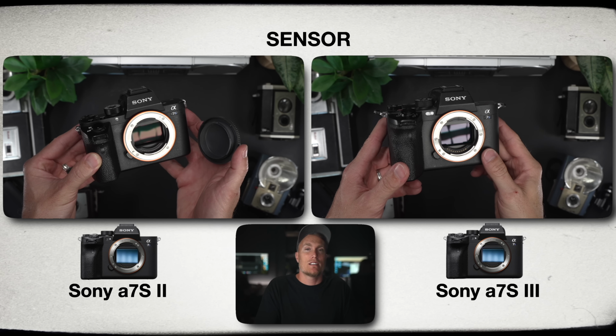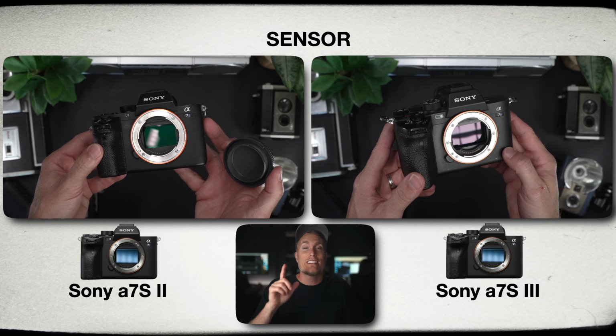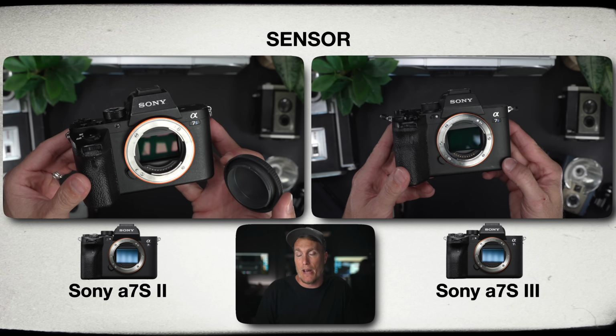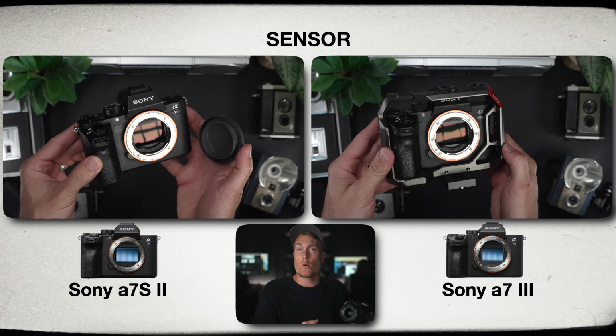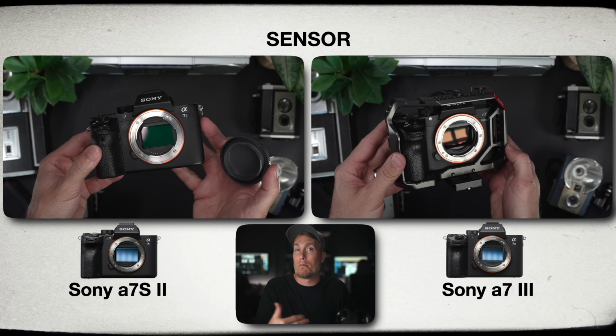A lot of you guys have commented on older videos where I compare older sensor cameras to newer sensor cameras that you like the look of the older sensors better. The older sensors have a more filmic or cinematic type look to them compared to the new sensors, which have a more digital or modern look to them.